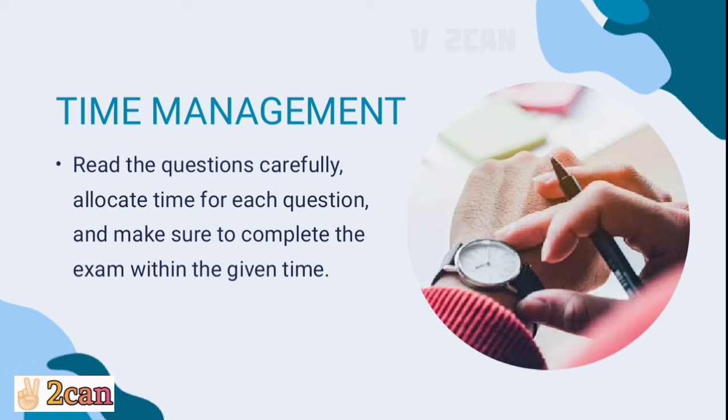First of all, decide which questions you are going to write and how much time you will give for these questions. According to the marks, you can decide which questions you will be writing quickly, within 5 minutes or 10 minutes. You can decide the time limit according to the marks for the question and make sure you complete within the given time and are able to cover all the questions.